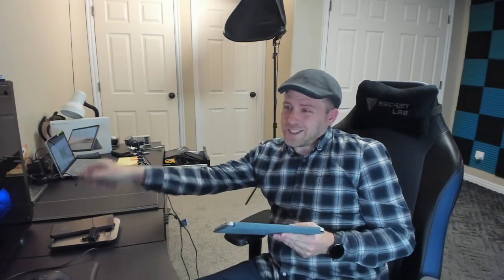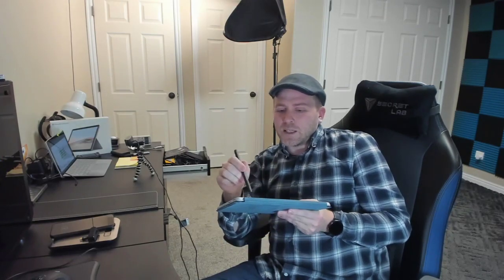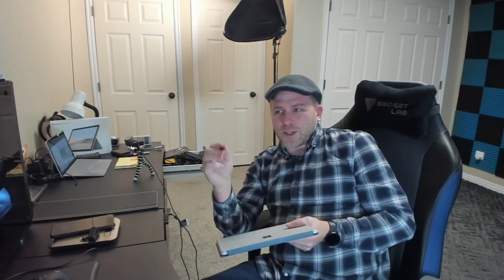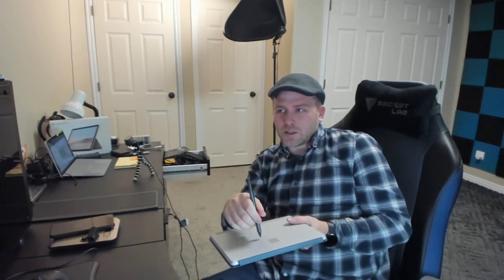I should note, and I won't hop back on there to test it, but testing the pen between both of the screens, the pressure sensitivity was better on the Surface Go 2. Just slightly, but I was able to create more refined lines much easier on this screen than I was on the original Go.